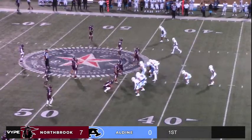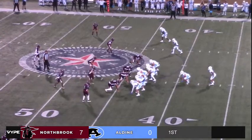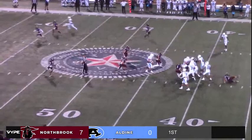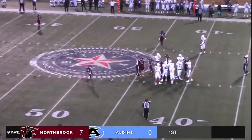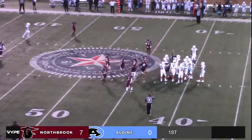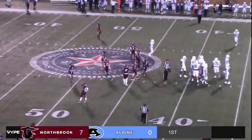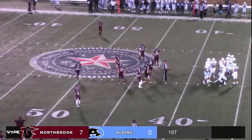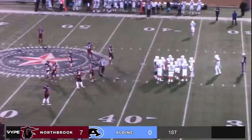Here we are, 2nd and 9. 2 wide receivers up top. Right now the Mustangs are trying to find something with this power formation. 3-step drop back, and he's going to get sacked. Right now the Aldine offensive line is just losing up front and getting dominated by these Raiders defensive front. Also 2 on the play. Brian Fernandez in the middle. And that's going to set up a 3rd and 9. Makes it 3rd and 11 for the Mustangs.